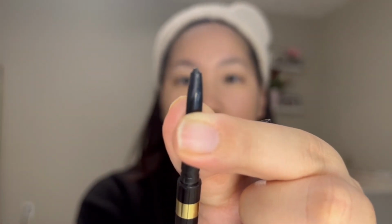Alright, next we're going to do my eyebrows, and I use the L'Oreal Paris Brow Pencil. It's a brow stylist definer. And so we're just going to go over our brows, in our brows, and draw from there.